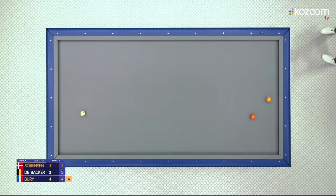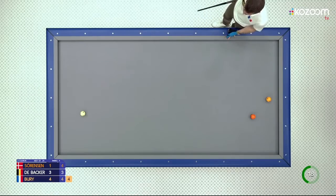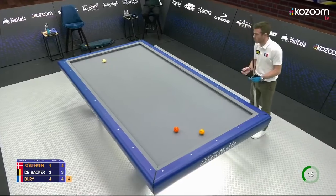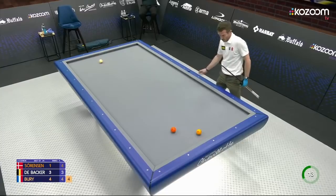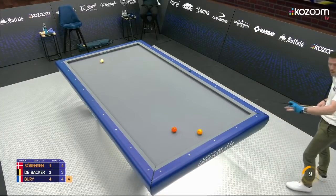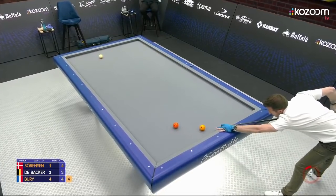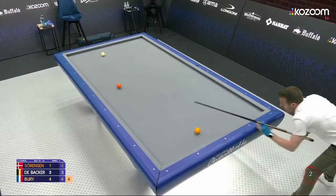Sorensen playing after him, so is there a defensive shot off orange here? I'm not so sure. He's going to try the five cushion here and might get away with some kind of defense. It is a difficult point. He might make it, of course.